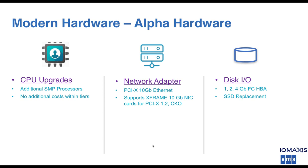As far as disk I/O, there's also expandability here. You can now go up to a 4 gigabit HBA adapter on your Alpha platforms as well, expanding the amount of I/Os per second and also your bandwidth. The next thing we offer customers, and suggest they do, is to start eliminating rotating storage. Rotating storage has inherent latency issues with positioning the heads and the rotating media. Those can now be replaced with solid-state drives, which have become considerably cheaper over the years. So the limiting factor of your I/O bandwidth will be your controller and/or your bus interface, but it will no longer be the storage devices themselves.